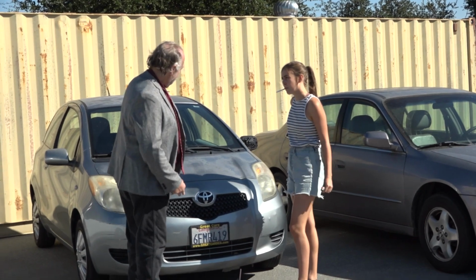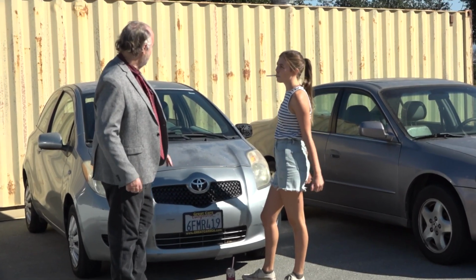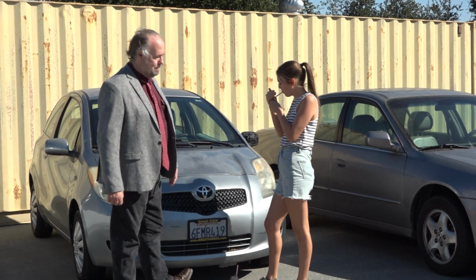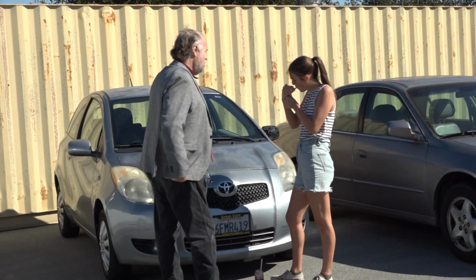Brand new battery. Basically brand new. You're all rushed. $650. Final offer. David Butterfield just got a good look for a sleazy car salesman, right? Very good actor too, by the way.